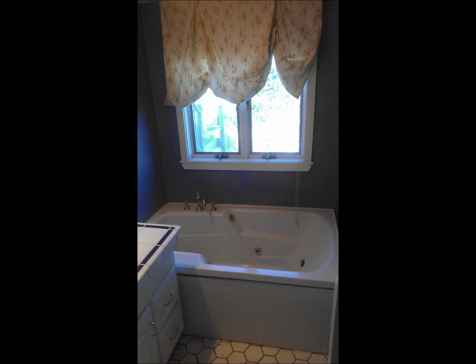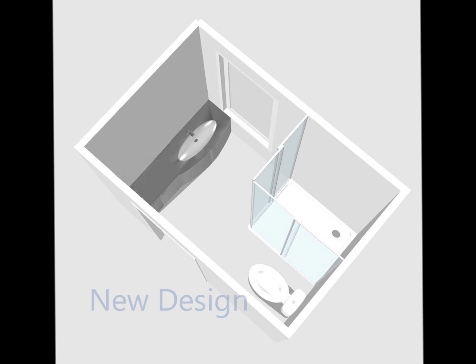Besides needing a cosmetic update, the tiled floor was pretty badly cracked and sagging from the weight of the spa tub when it was in use. The homeowner had told us she really didn't like it and had no interest in any of it for the purposes of this bathroom. So the first thing we did was come up with a new design.